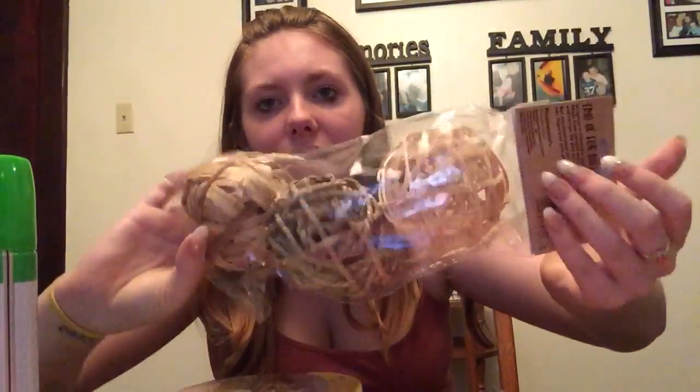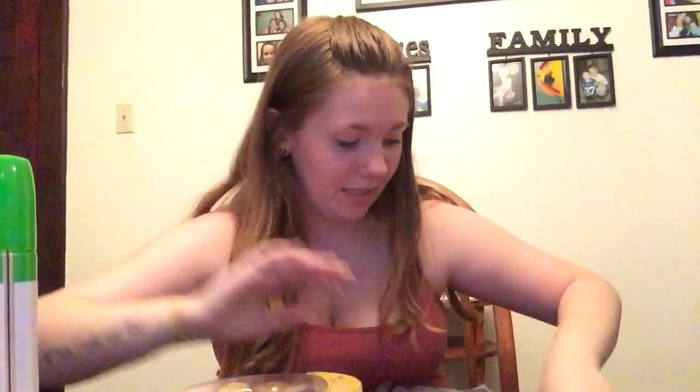So I picked up this. Super cool to find at my Walmart. They only had two packs and I didn't see any others or any other of this brand or anything. So I was super excited to find those. That was like a steal.